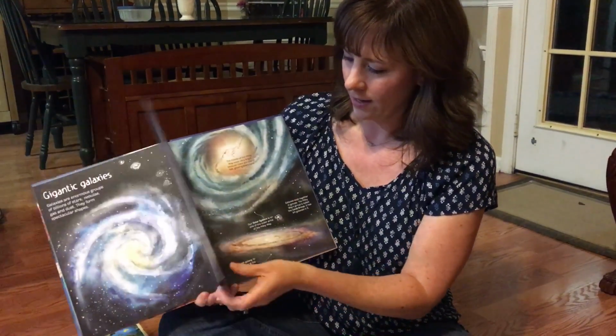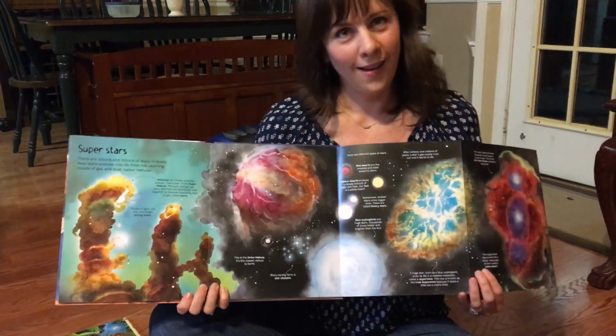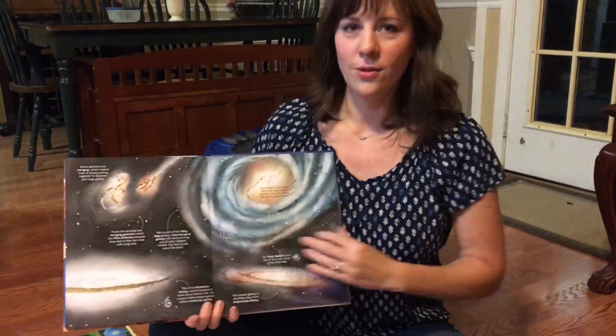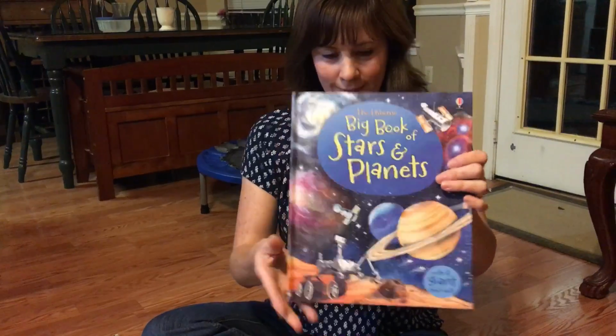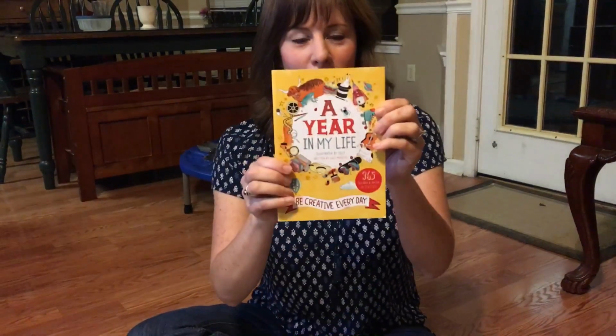Another fold out page somewhere in here. What? This is just one incredible book that is so visually stimulating, and it's a pleasure to learn with something like this.